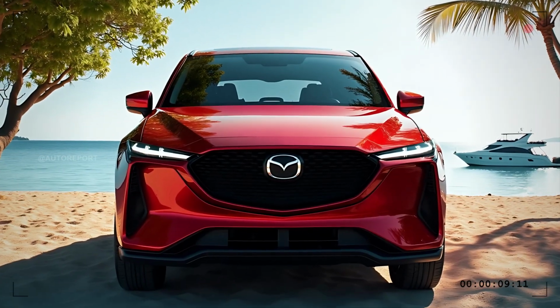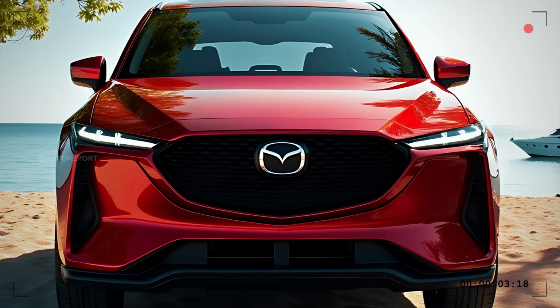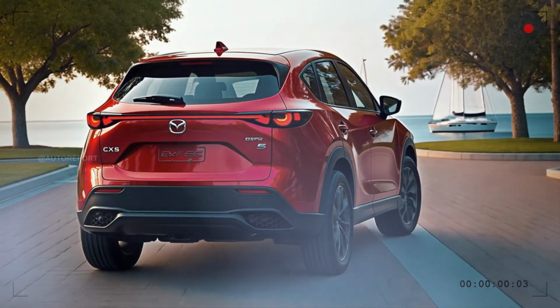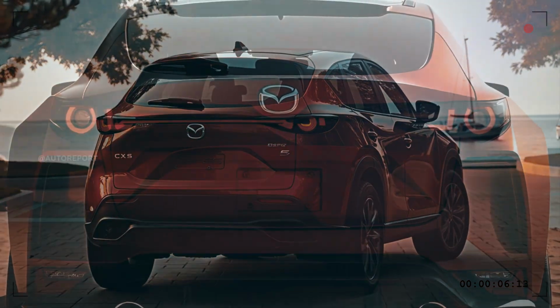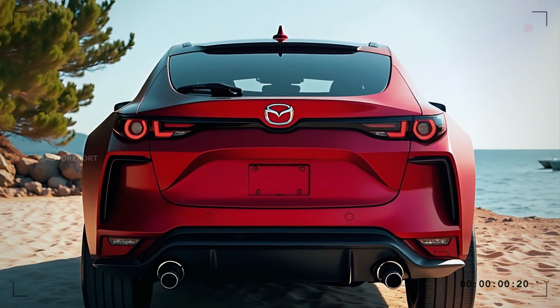So, who is the 2025 Mazda CX-5 for? Whether you're a city dweller looking for style and practicality, or an enthusiast craving a little driving excitement, this SUV ticks all the boxes. With its perfect blend of luxury, performance, and cutting-edge tech, the CX-5 is not just a car, it's a statement. That's a wrap on our review of the 2025 Mazda CX-5.